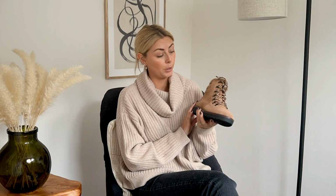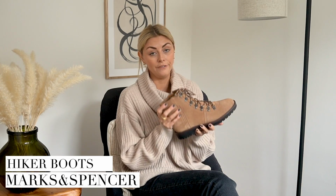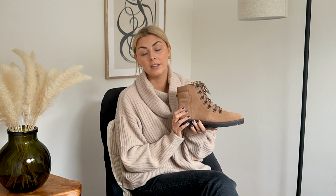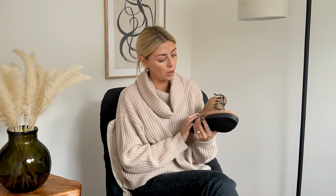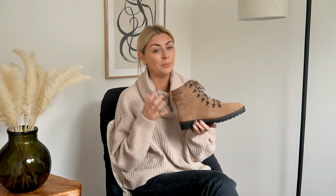Now my second pair of boots are from Marks and Spencer's. I haven't worn these yet. These are actually a very recent purchase, and I bought these for our trip this month to Canada, because obviously we're going to Banff and Jasper and Lake Louise, having a little mini road trip, a very outdoorsy road trip. So I figured that these are going to be perfect.